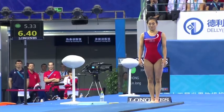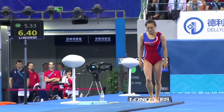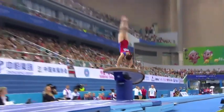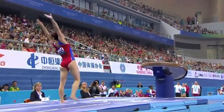Second vault. It's big. 6.4 in difficulty. Can she land it? Handspring from the Yurchenko, 1.5 twist. Yes, she can.